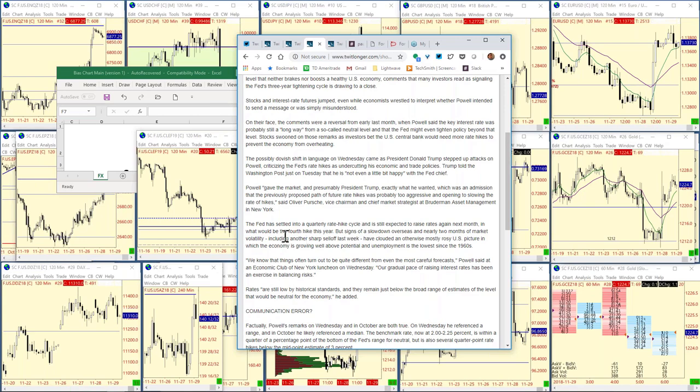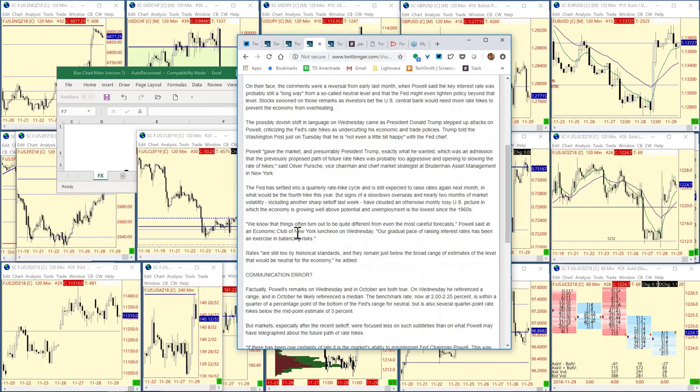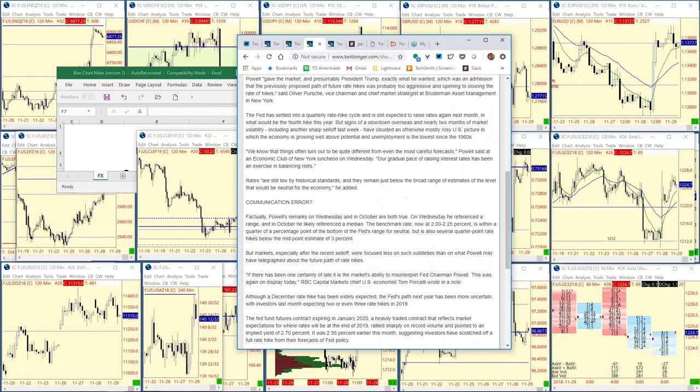The Fed has settled into a quarterly rate hike cycle and is expected to raise rates again next month in what will be the fourth hike this year, but signs of a slowdown overseas and nearly two months of market volatility, including a sharp sell-off last week, have clouded an otherwise mostly rosy U.S. picture. We all know that often things turn out quite different from even the most careful forecast, Powell said at the Economic Club of New York. Our gradual pace of raising rates has been an exercise in balancing risks.